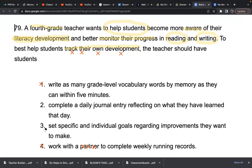Does everyone see why 3 is actually the best answer? Especially because of regarding improvements, that keyword and phrase inside this answer choice itself, regarding improvements the students want to make. So we're always encouraging them to set specific goals, because if they set specific goals, then they reflect back on them. It's their goal. That's part of the intrinsic motivation aspect as well.